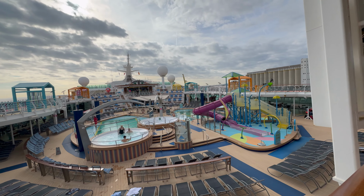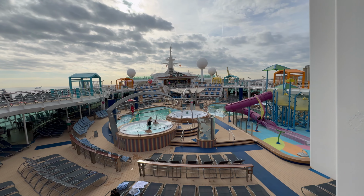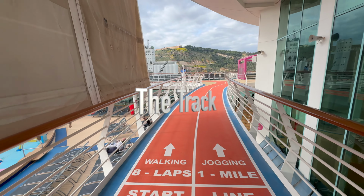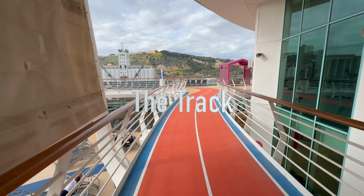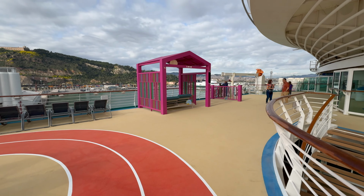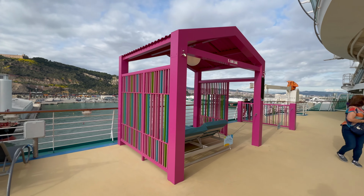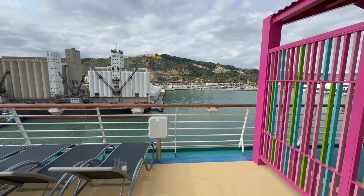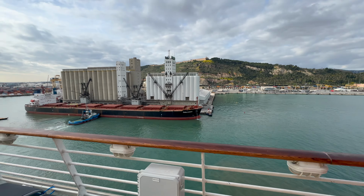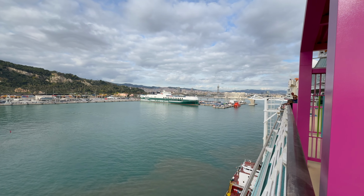Embarkation in Barcelona on Adventure of the Seas. Let's check out the hillsides. I better get on the walking side. You can rent these casitas. If they're like normal Royal Caribbean casitas, very expensive. But if you're traveling with a family, it might be worth it. Adios, Barcelona.